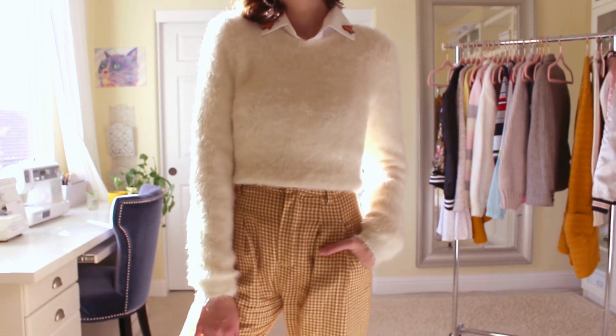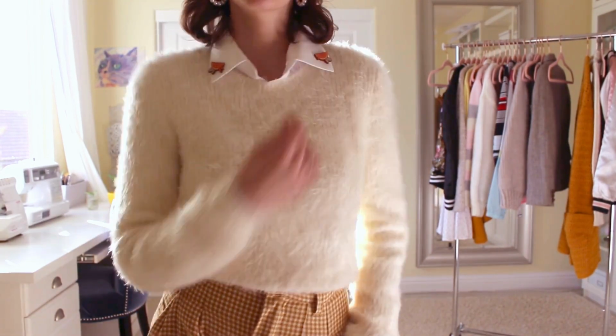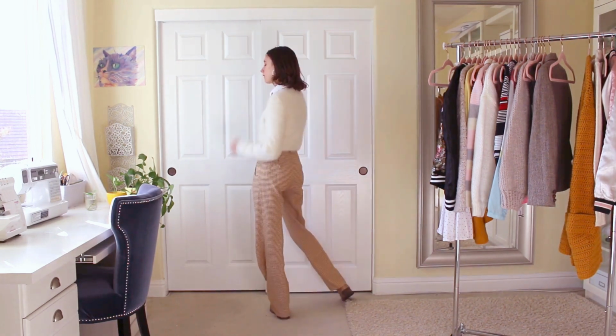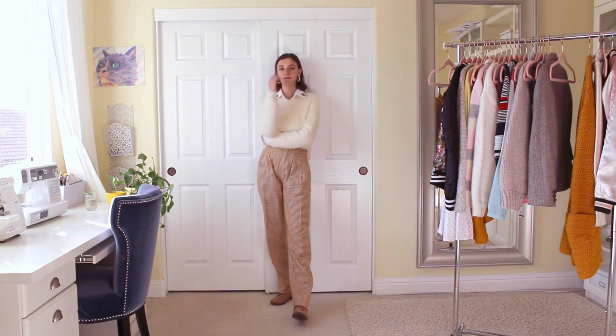This was also one of those more monochromatic outfits that I've been seeing as a trend, and I've been meaning to try them out because I think they always look really cool, so I thought this was a cool way to try it out for the first time.